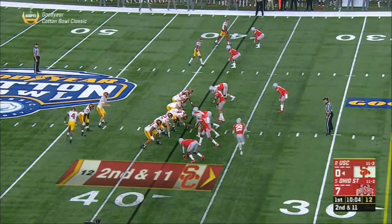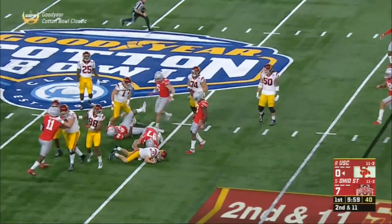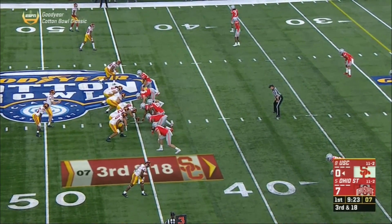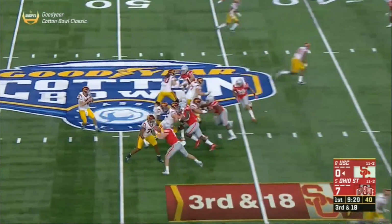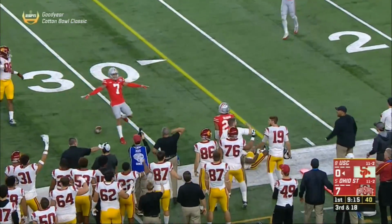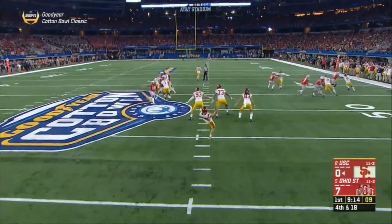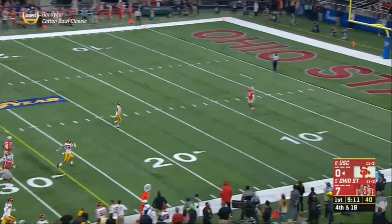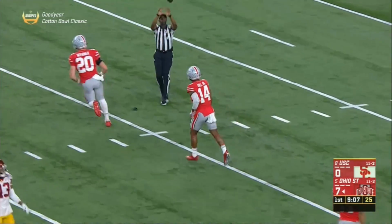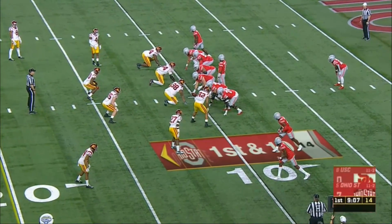Kerr was everywhere. Darnold off play action. Steps up in the pocket, wrapped up and thrown down. Tight end. Third down and 18. The rush coming again. Darnold, long throw to the sideline, broken up. Reed Bedrovich. Trying to pin the Buckeyes inside the 10-yard line. And it's a fair catch. Tackles and a forced fumble. And the win over Stanford.